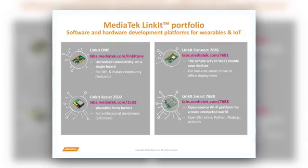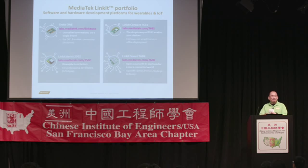I just want to make it clear, the wearable itself is part of the IoT. Nowadays, we have fitness trackers, like Fitbit, Misfit, right? And the Pebble Watch. Those are smart watches. We call them wearables, but in fact, they are connected devices. They are part of the IoT.